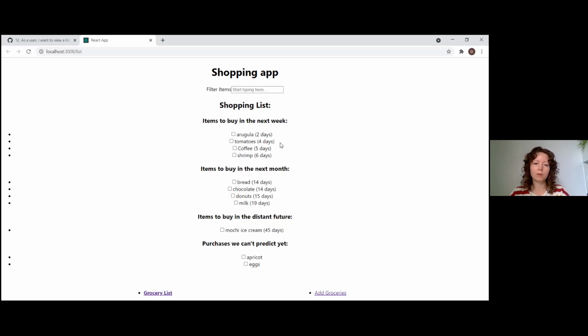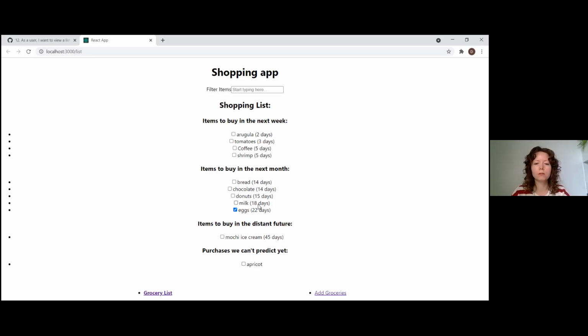For the purpose of this demo and for testing this feature, we decided to render the amount of days remaining until our estimated purchase into the UI, just so that we could make sure that everything's working properly. You can see that here in the first list, they are all ordered by the number of days. In the second list, we have a couple of items that have the same amount of days until next purchase, and they are ordered alphabetically. Finally, if I were to go into my inactive items and check something as purchased, our app immediately calculates a purchase estimate and it moves to the list where it belongs.